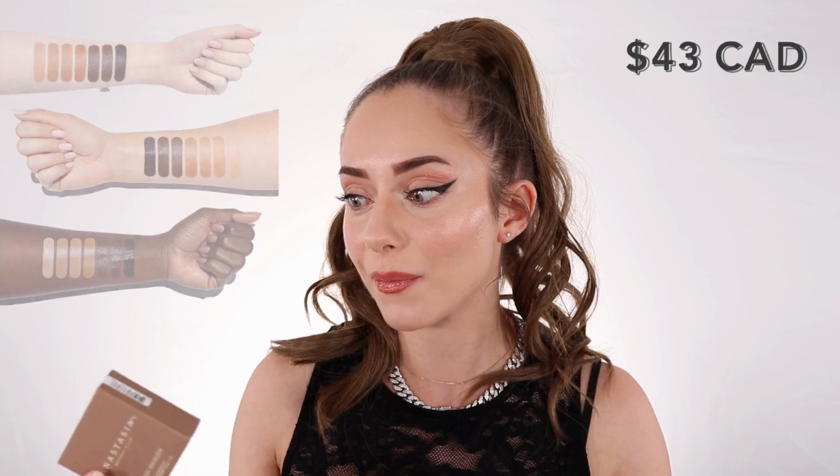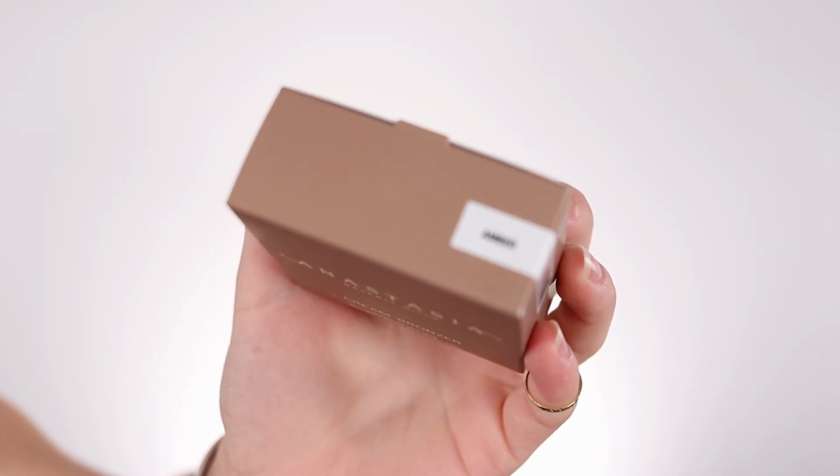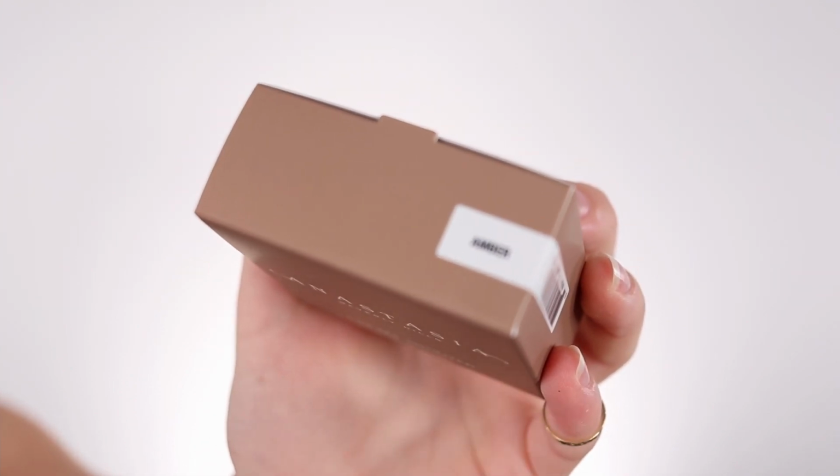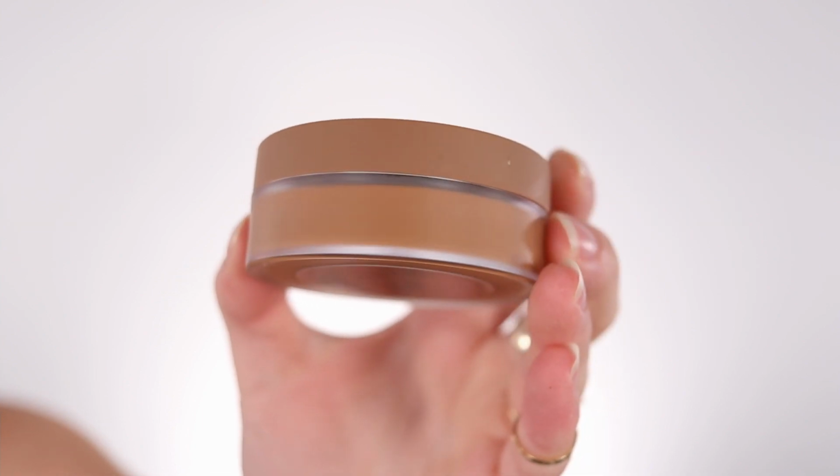The cream bronzer. So this one, there are 7 different shades of this bronzer and it retails for $43 Canadian. And to be honest, my first impression when I opened the shipping box was, oh my god, this packaging is so much bigger than I thought. Compared to the other ones in the picture, I felt like it was tinier than that. But actually, there's a lot of room in there and the packaging is quite big. I don't know if it's because I'm small, but this is way bigger than I anticipated. And for $43, you get 30 grams of product, which is really good.